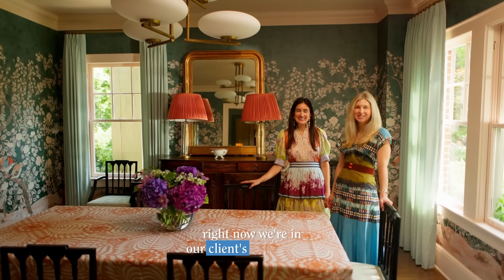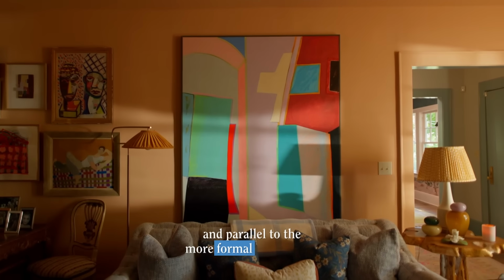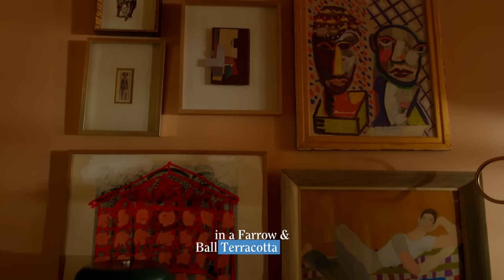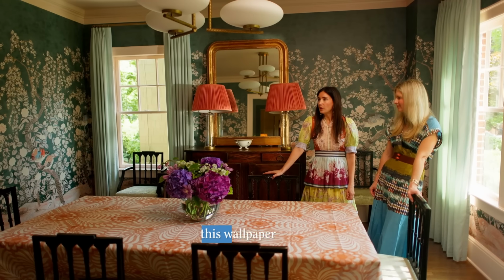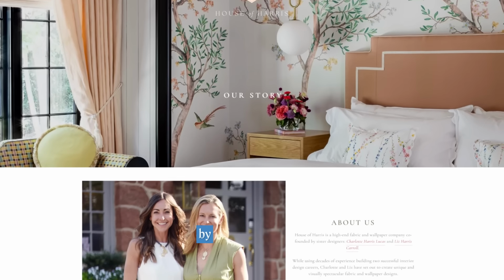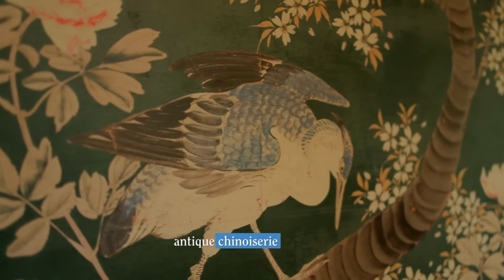Right now we're in our client's dining room, and it's right off the entrance and parallel to the more formal living room that is drenched in a Farrow and Ball terracotta color. And if you can see throughout this beautiful chinoiserie wallpaper, we have pieces of terracotta that are peeking through. This wallpaper is by House of Harris, and it's a collection by two great friends of ours and has this beautiful antique chinoiserie look to it.